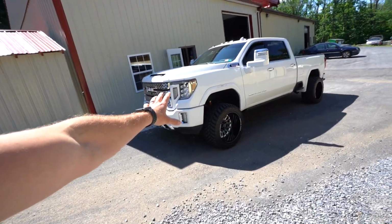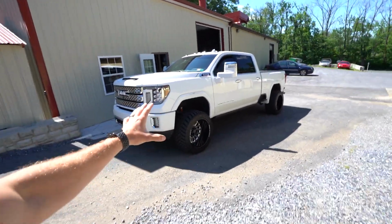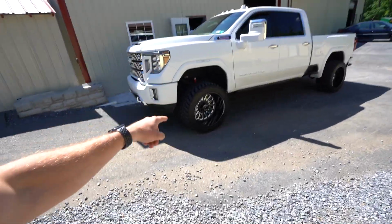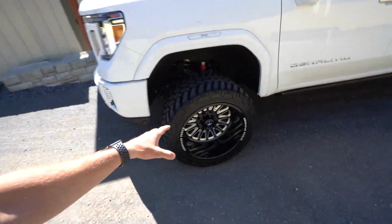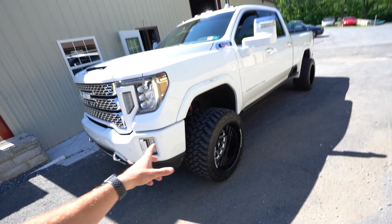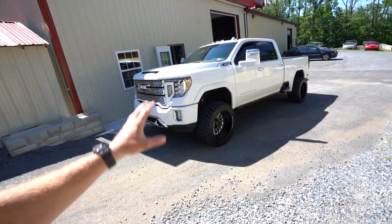So I've run the McGoy's upper control arms with the keys now for about 10,000 miles, and it has been a fantastic addition to the truck because I've been able to clear a 22x14 negative 73 offset wheel with a 355 40R22 tire. This tire sits about 34 inches tall and a true 14 inches wide. These 2020s are very, very impressive in terms of what you can clear with very minimal lift.